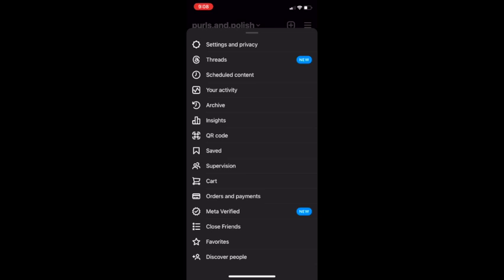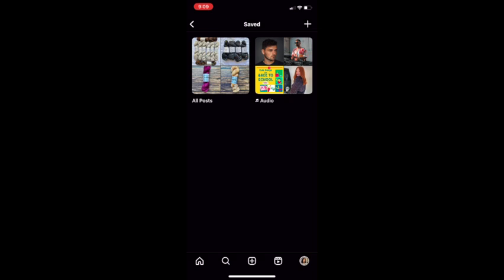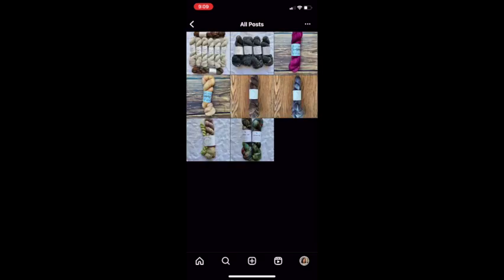Mine's going to look a little different because my page is a little different. But click on the saved. It's going to have that same little flag, and it will pop up with all of the items that you have saved under all posts, which is awesome because then you don't have to go through all the listings every time you want to see where you are in the bid system. You just look at the ones that you have put bids on and make sure that you bid just a little bit higher.